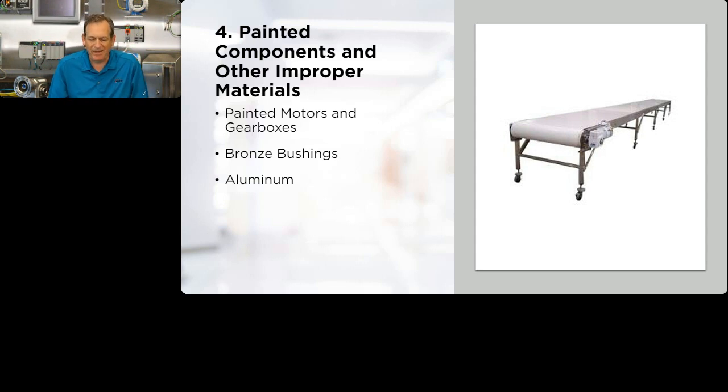For this webinar, I was out searching for different pictures and came across an OEM website touting this conveyor on the screen. This is a brand new conveyor, and yet we've got a painted motor gearbox combo. Certainly would not want to see this on a new piece of equipment. Again, pay for the difference up front, or insist that your manufacturer uses something stainless up front. Don't let your OEM try to do this to cut cost.